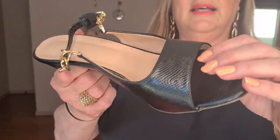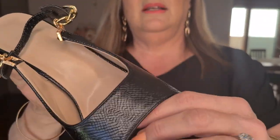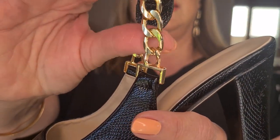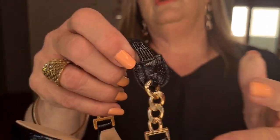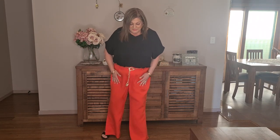I'll just give you all a closer look at this one too. They've got a snakeskin print embossed on them there, not a print really, a texture more than a print. And there's the gold chain detail on either side of the strap, and the back of the strap does stretch so that they're easy to put on and comfortable to wear. But how gorgeous are these? It wasn't hard picking up a few extra pairs of shoes, let me tell you. Could have picked up more than these, but I had to rein myself in.